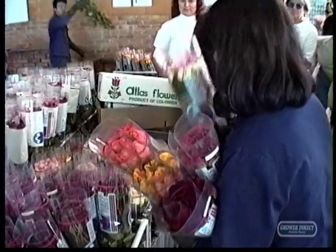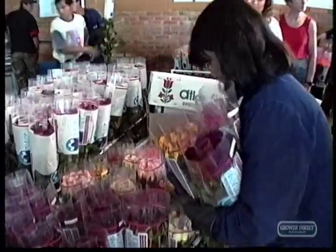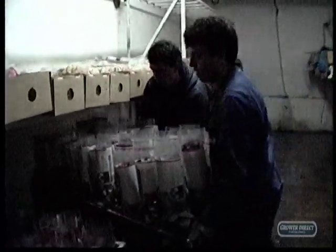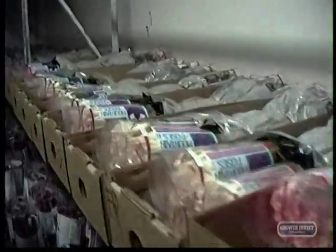Once the bundles have been trimmed and wrapped, they go straight into these tanks. Here they'll soak up water or hydrate for at least 6 hours. Then they're wheeled into the cold room. They will continue to absorb water as the temperature is lowered. These flowers are cooled to within a few degrees of freezing. They're almost dormant, so that each rose has a longer cut life.